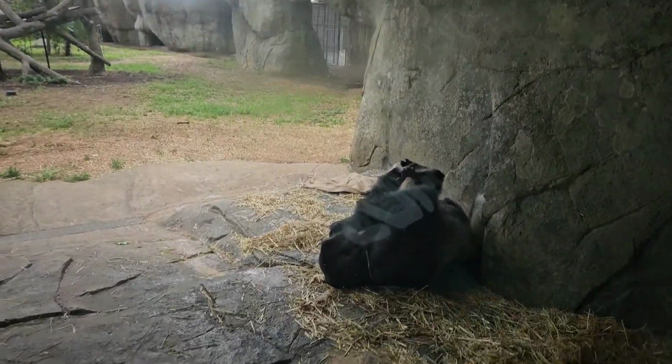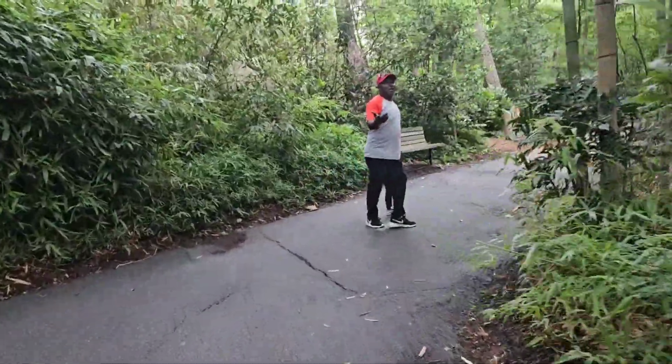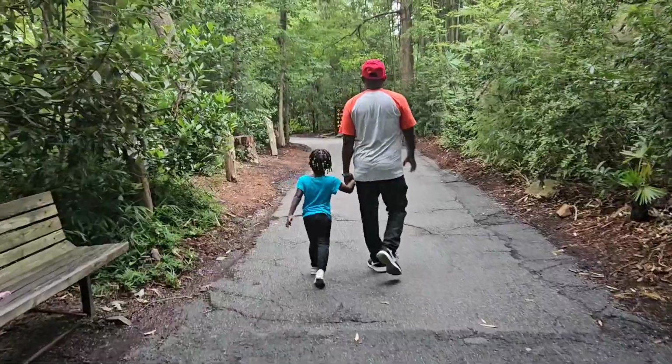All right, we're trying to go see the baboon at this point. Amira's with Grandpa. She needs a little discipline. So we gotta let her walk with Grandpa, because she doesn't listen sometimes.